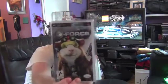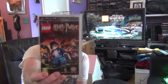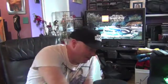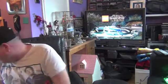So there was Disney G-Force, nothing spectacular. Ben 10 Alien Force, to go with the Ben 10 collection. Harry Potter Years 5 to 7, this is one of the ones I definitely wanted more than anything else. And this one's a bit more pricey, but like I said, all four for 16, so it worked out about £4 each. Crash Mind Over Mutant, so I'm really happy to have that one, because that typically goes for about £9, I think.